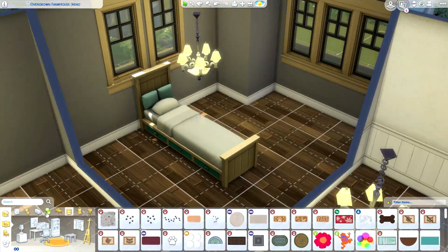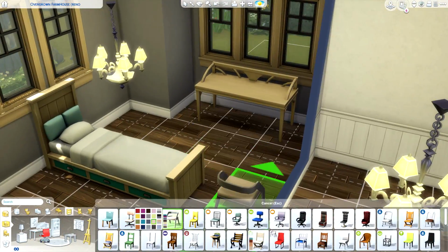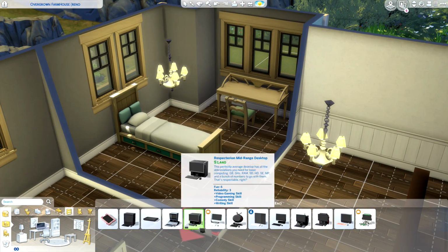This room here is one of my favorites. I love this room too. It's super duper cute. I'm playing with a lot of different pieces, and I think this is Parenthood. I'm not really sure.